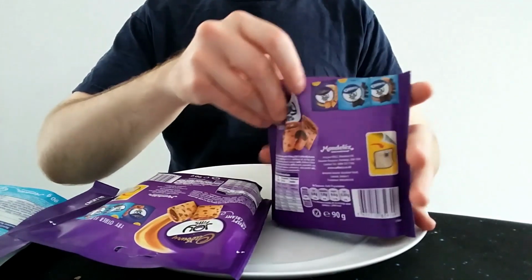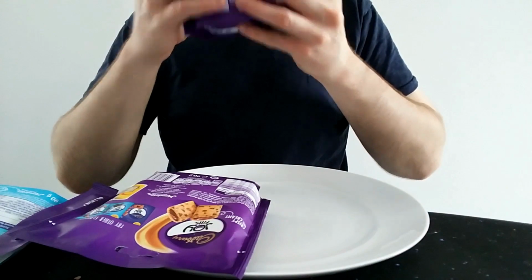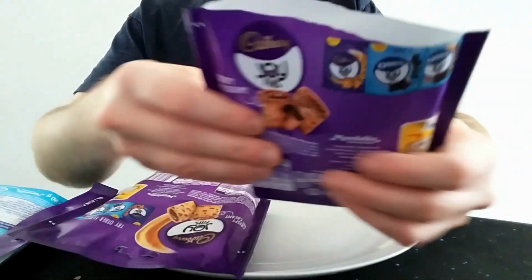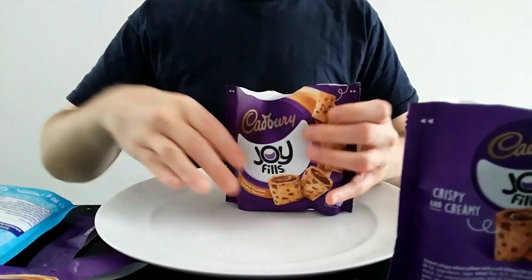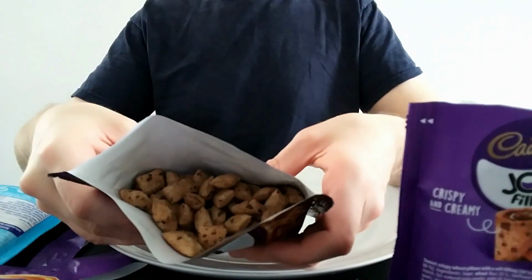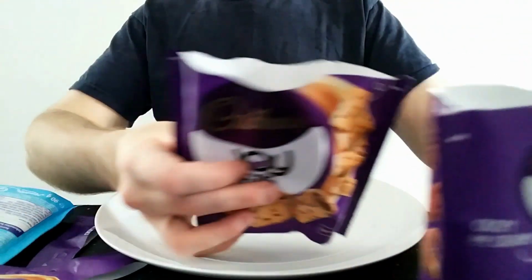So basically, I don't know if you can see that. That's what they look like. Smells quite nice, but it smells very cereal-like. I think you can tell where this is going to go. There again, these ones are a bit lighter flavoured, lighter coloured than those ones.